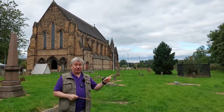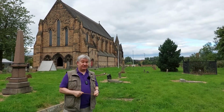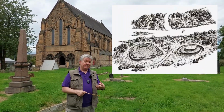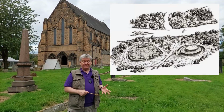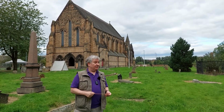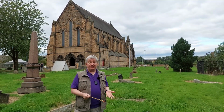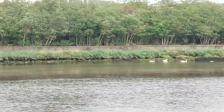And just outside the churchyard, over to the east, was a really important hill known as Doomsir Hill, which is recorded as being about 150 feet in diameter and about 30 feet high. It's now sadly gone. It was demolished without any thought when they were building the shipyards here, which is the other thing that Govan is famous for, of course. But we're going to have a look at that now.